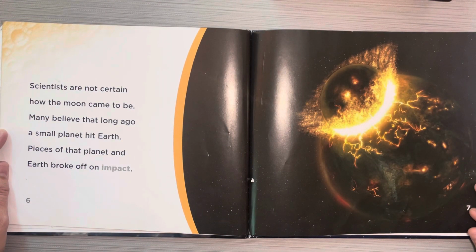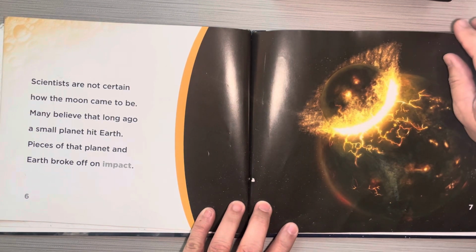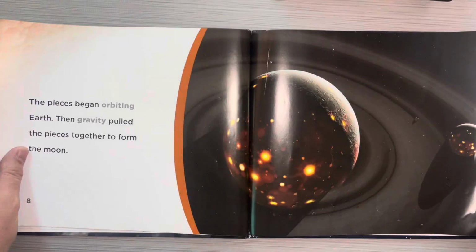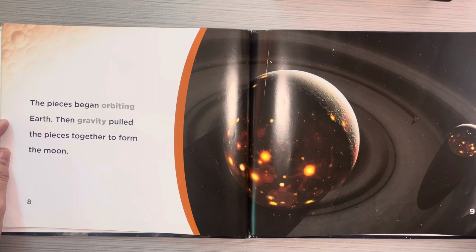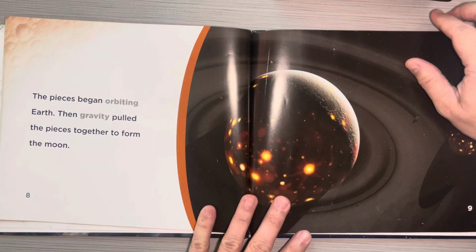Scientists are not certain how the moon came to be. Many believe that long ago, a small planet hit Earth. Pieces of that planet and Earth broke off on impact. Wow, that's a cool picture. The pieces began orbiting Earth, then gravity pulled the pieces together to form the moon. Interesting. So they're saying that one theory is a small planet hit the Earth and the planet broke apart and chunks of the Earth broke out and they orbited the Earth and formed together to make the moon. So the moon actually might be made of parts of the Earth.